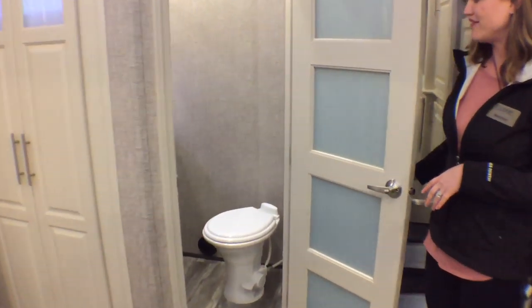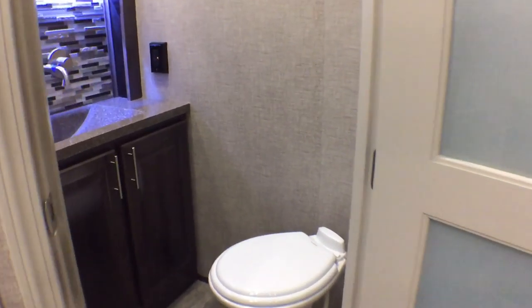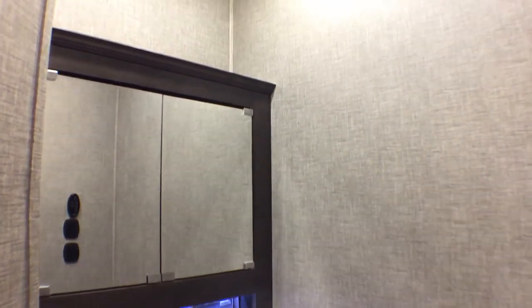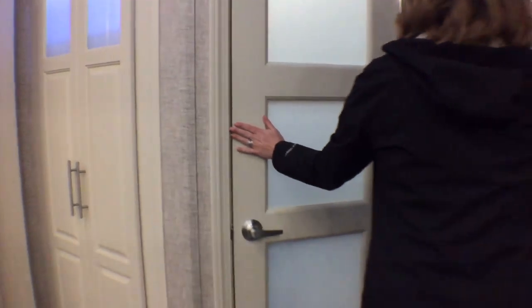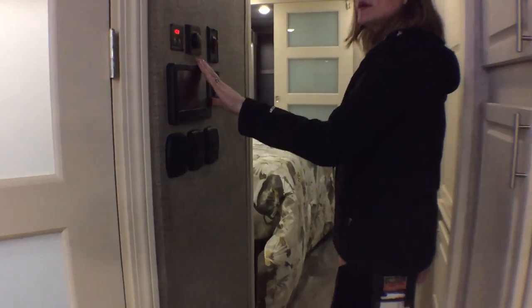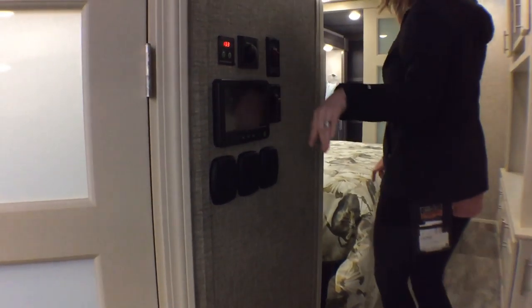Nice, spacious half bath here. Again, solid surface, real glass tile throughout, all residential cabinetry, porcelain toilet. We're using the in-command system for all of our lighting. You can put an app on your phone to run this.